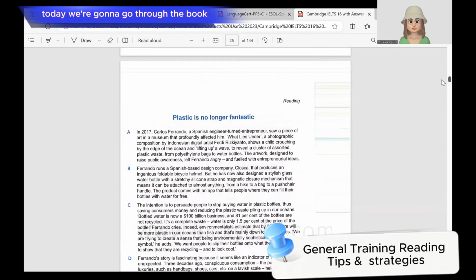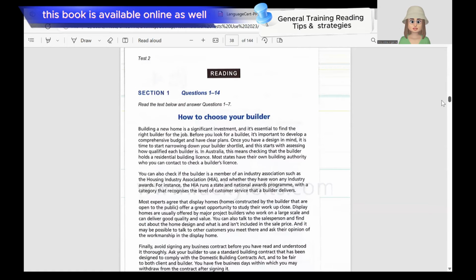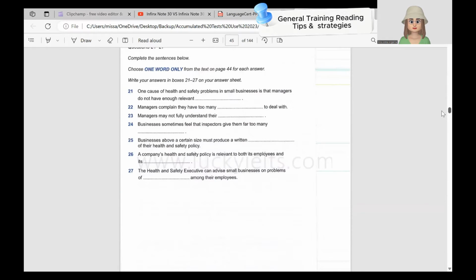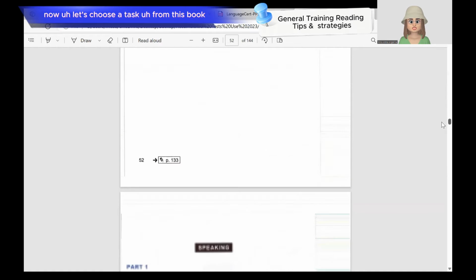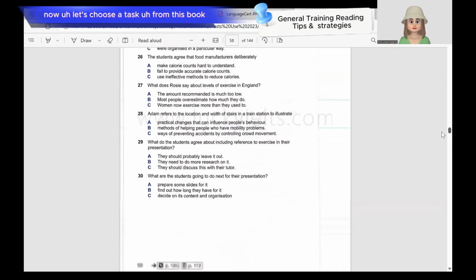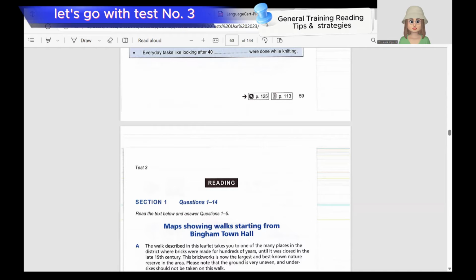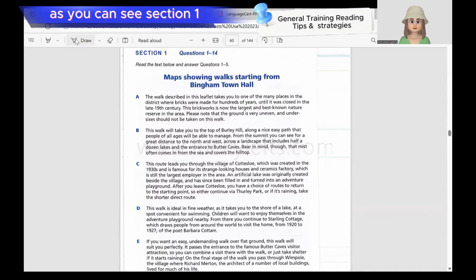Today, we're going to go through the book Cambridge IELTS 16. This book is available online as well. You can download it. It's free. Now, let's choose a task from this book. Let's go with test number 3. As you can see, section 1. Before we begin, let's ask the candidate to go through the headings and the question types.